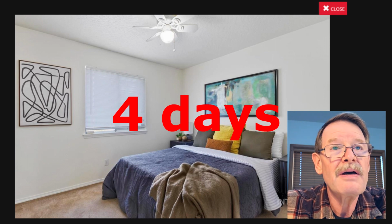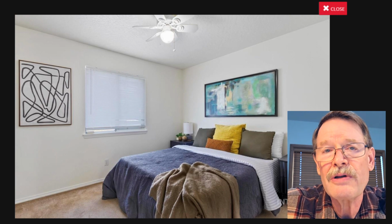Like I say, it's not a huge one. It does have that third garage bay, which makes it appealing. 4 days on the market, and they got the asking price. Let's see if there's any more to look at.